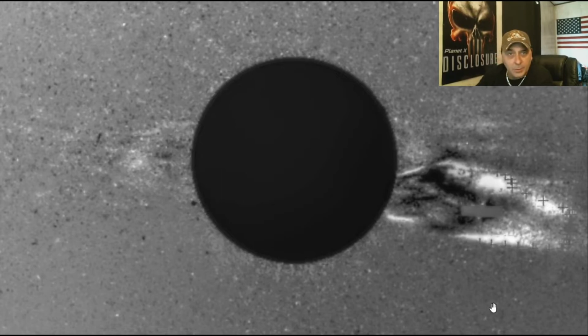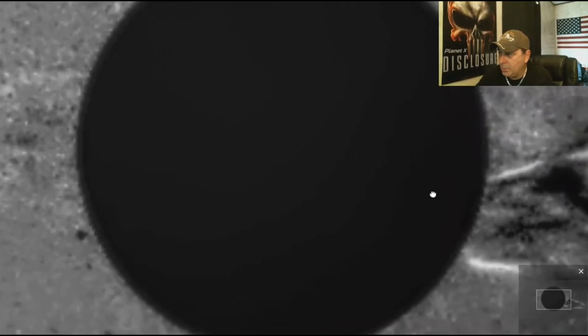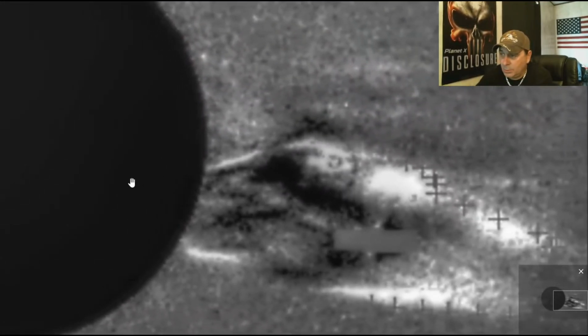Now here, you can see it right here. And this is the panoramic view of it. And this is on April or May 4th. Coronal mass ejection, still going on. There's our object right there.